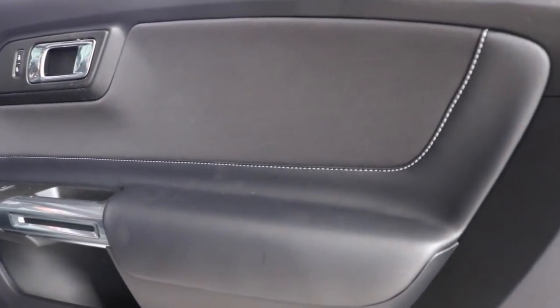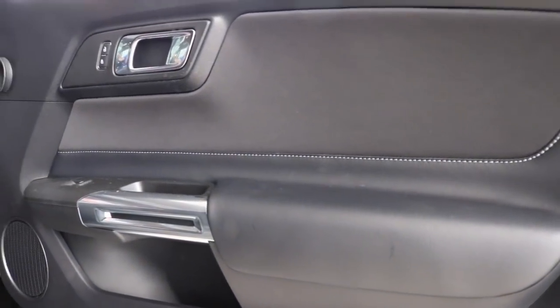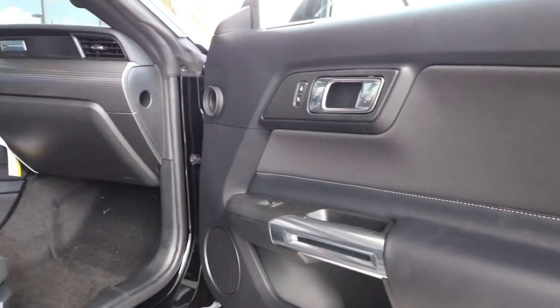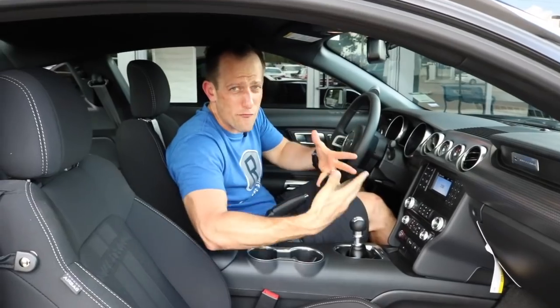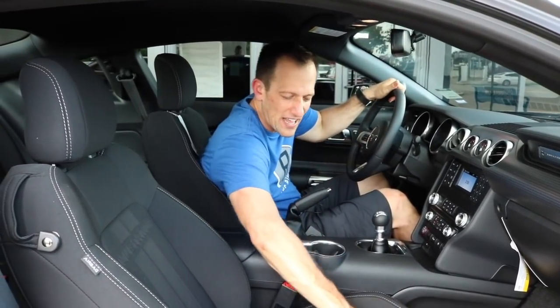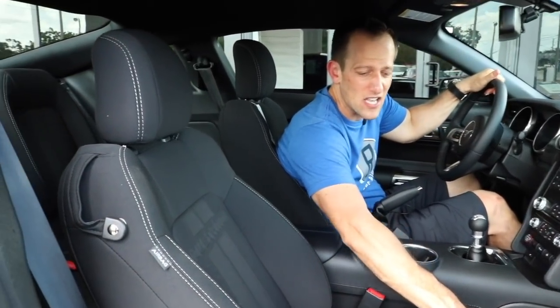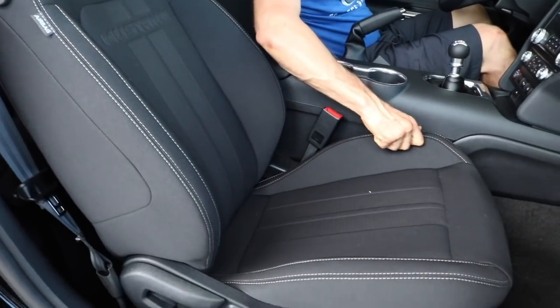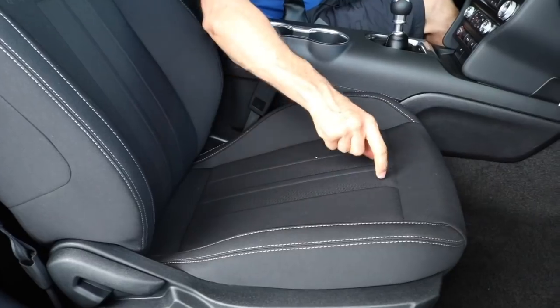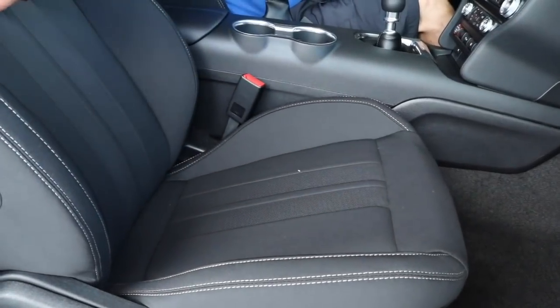I do like the extra chrome pieces that they have put. It gives a nice touch of class to it, because that's a Mustang. It's about brute force, but also some class. Now this one has the cloth seats, which even though they're cloth, I really feel like these are going to wear well. It's a great material. I like the contrast stitching, and I like this almost racing stripe design.